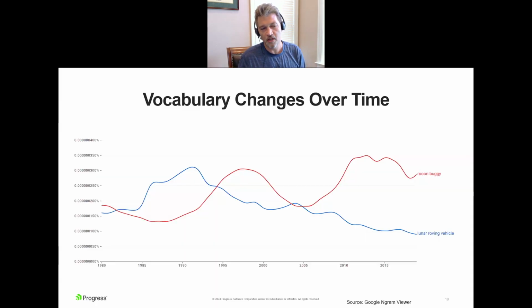So one of the first things that we need to realize is that vocabulary changes over time. It's not that I start taking a semantic approach to my data and then stop. It's something I always have to be thinking about. And this is just an example of that.